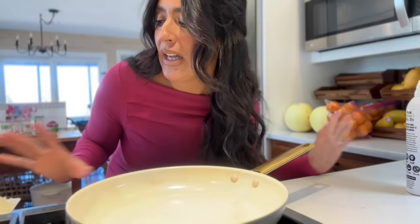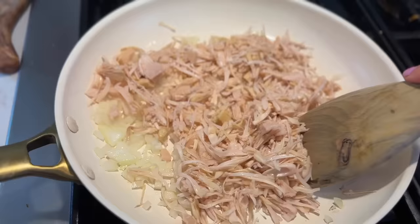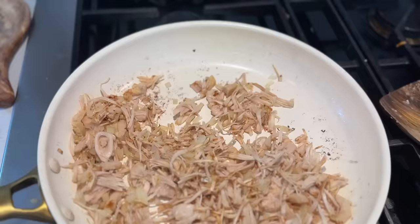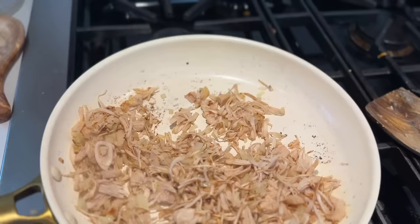So I'm gonna add my onion. Now I'm gonna add the jackfruit. So you can see that it is browning and it gives it a nice savory flavor. So now that it has browned up, I'm gonna add a half cup of this red enchilada sauce, and this one is fat-free. And I find this at the regular grocery store and Whole Foods. And this is what's gonna give your tacos all that good flavor.